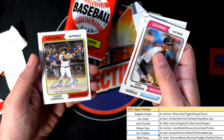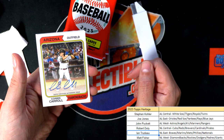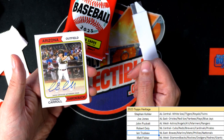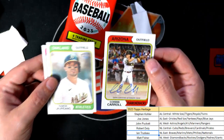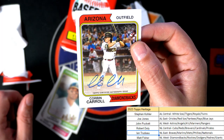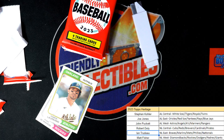Oh my. Wow. Matt, you just really did good in this box break, man. Corbin Carroll's one of the top rookies, and you just scored. Look at that thing. Nice hit. Corbin Carroll variation rookie and autographed rookie, coming out of here for Matt. That is terrific.